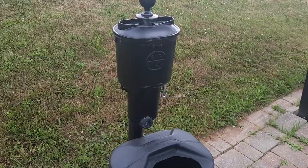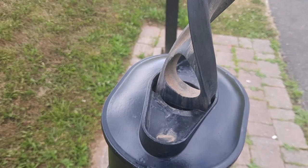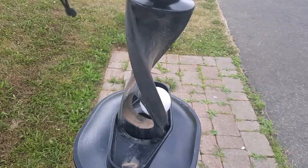Going to get my balls washed. And Lawson's like, you might want to bring your camera. So let's see how dirty these are. There's no towel. Oh. Bone dry. There's nothing in there.